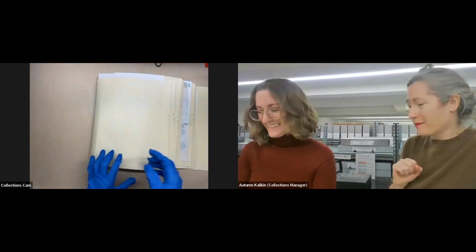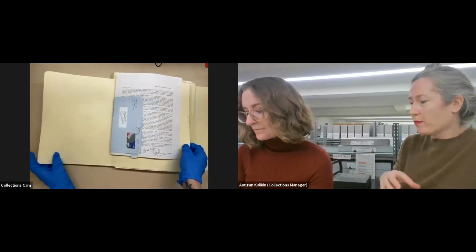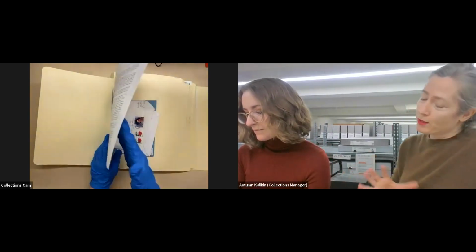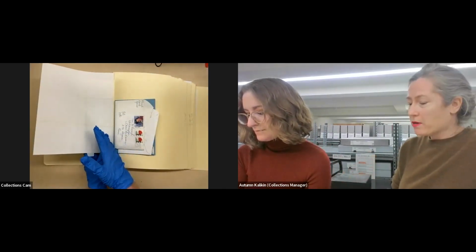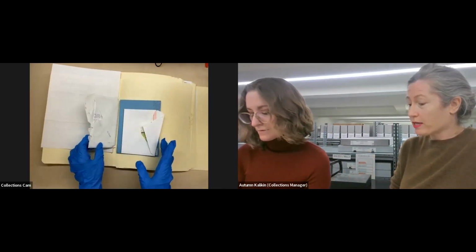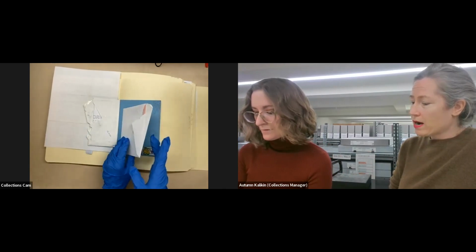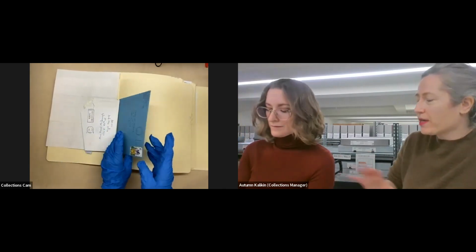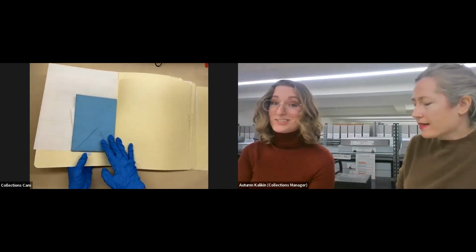Now, this is, again, maybe getting a little precious. You don't have to get as precious as I am. But I do have both letters I've received and letters I've sent, and I kept those separately in my own personal papers. You can also see that I've kept the letters mostly in the envelopes. This is a project I got like 50% of the way through, and I said, you know what, it's good enough right now.